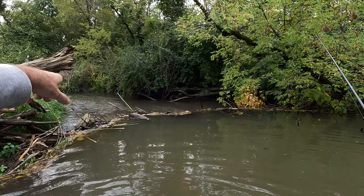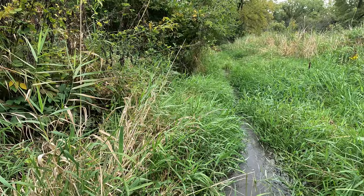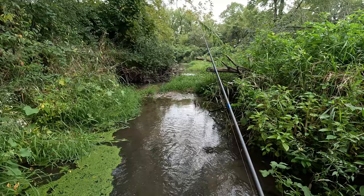It's easier to get around if I just walk through here. I can get around it. This is easy. Walking towards the end of this little feeder creek, I'm gonna walk back upstream and check out that waterfall from that log jam. So I walked up to that waterfall. It's pretty cool.